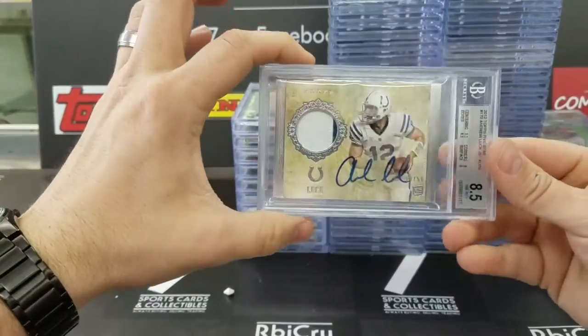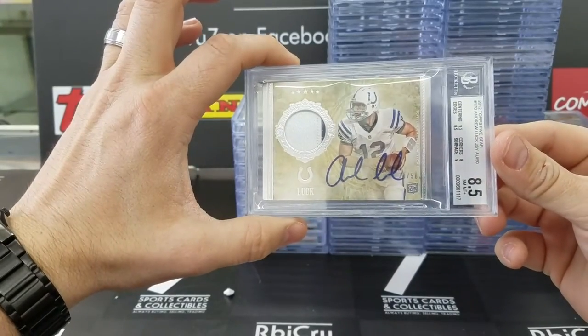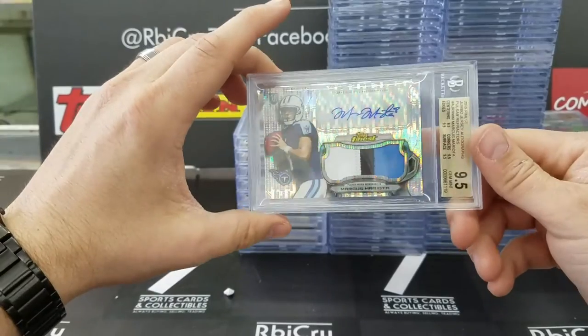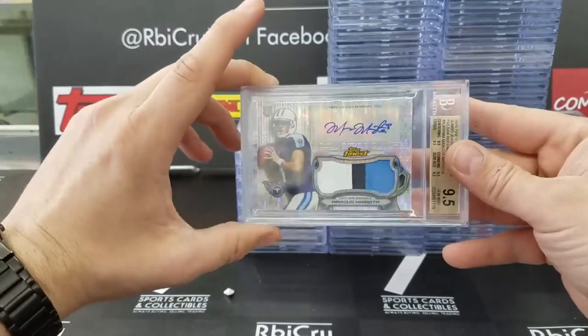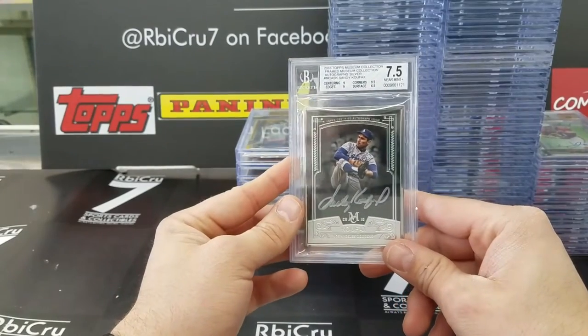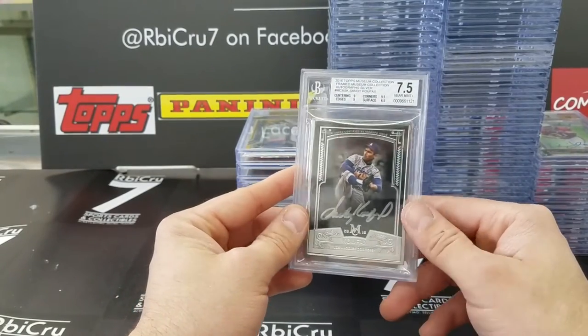Andrew Luck, 5-star patch, autograph numbered to 50. We've got 9.5, 8.5, 8 and a 9. Marcus Mariota, Finest patch auto, 20 of 35. Quad 9.5s with a 10 auto grade, sick card. Sandy Koufax, unfortunately, got a 7.5. We got 9, 9.5, surface somewhere on this 6.5.